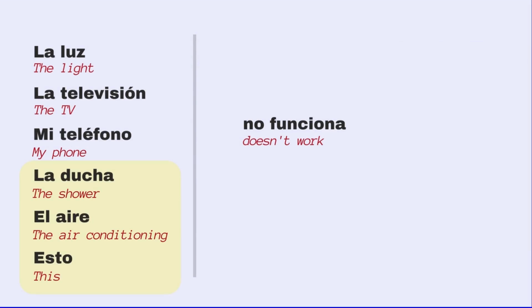La ducha is the shower. La ducha, the shower. We can have el aire. El aire, the air. Short for el aire acondicionado, the air conditioning. But it's fine and much easier to shorten it to the air. El aire. So el aire, the air conditioning.